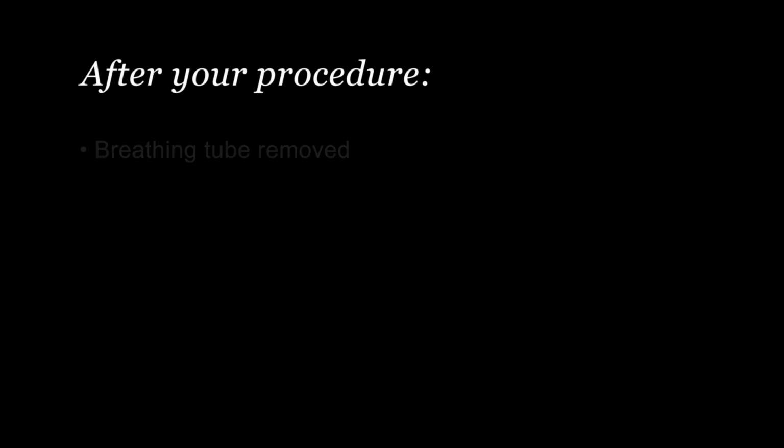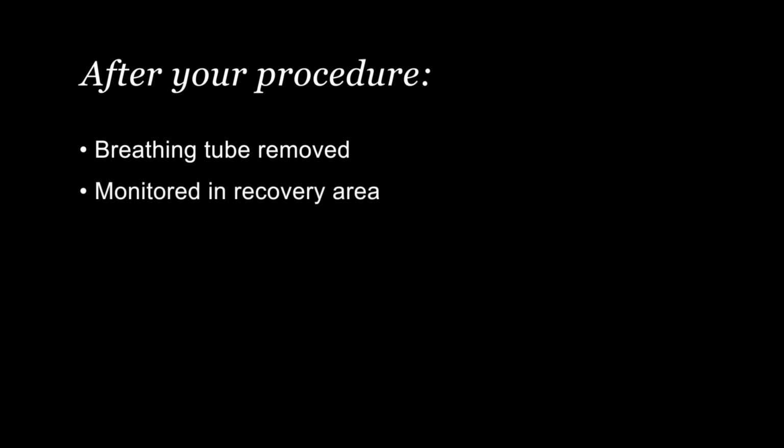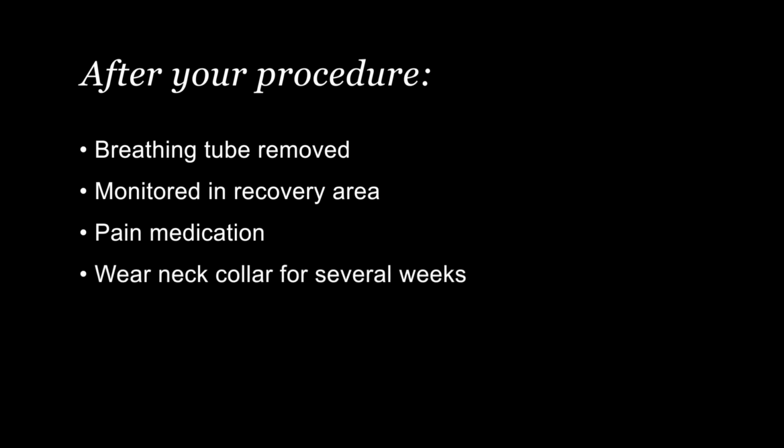After your procedure, your breathing tube will be removed, and you will be taken to the recovery area for monitoring. You'll be given pain medication as needed. You will wear your neck collar for several weeks. You may be released from the hospital within 2 to 3 days after your procedure.